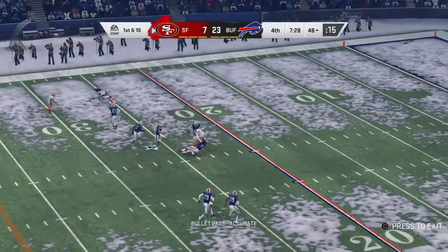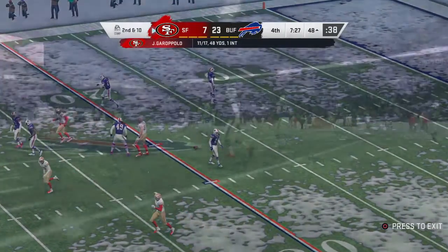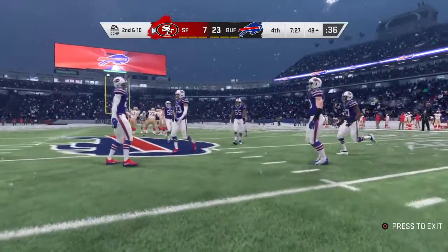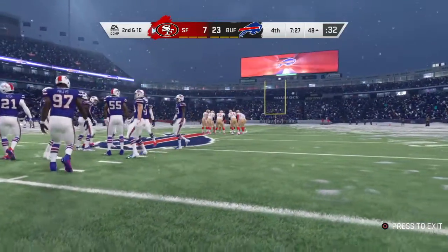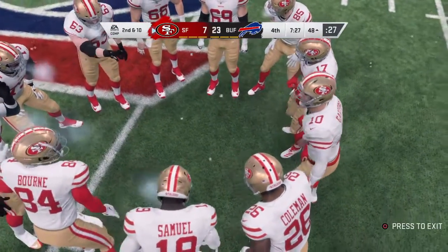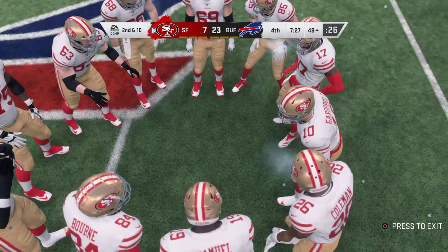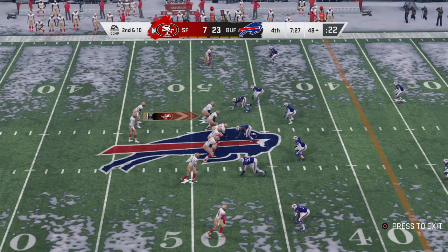1st and 10. And now a throw on first down there, but it's incomplete. This defense was definitely alert to the possibility of the deep ball, and they were more than ready for it. They've got the lead, 4th quarter. Maybe can expect more passes like that downfield. An incomplete pass on first down. That leads to a 2nd and 10.